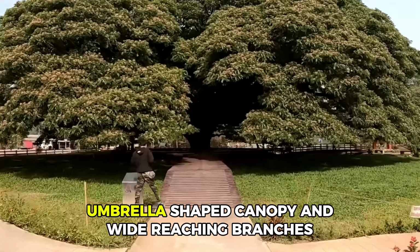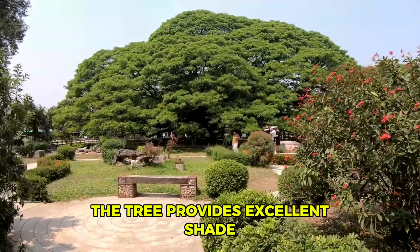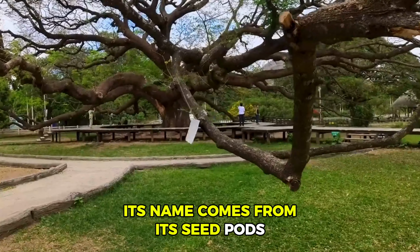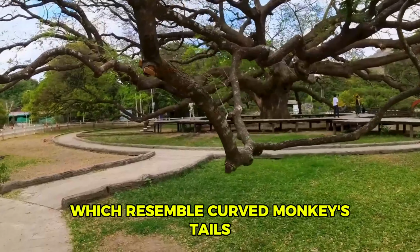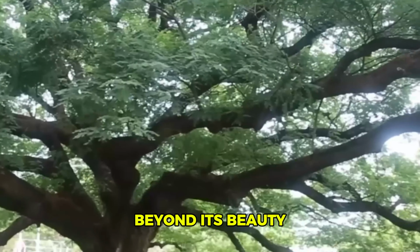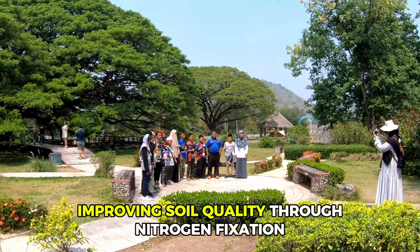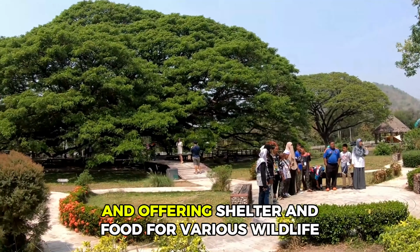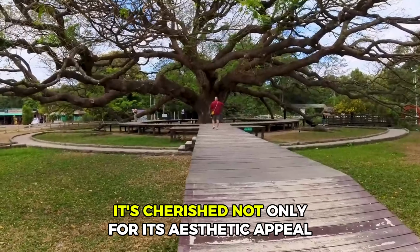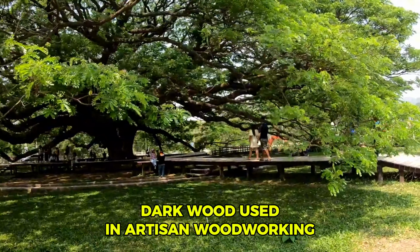Recognizable by its vast umbrella-shaped canopy and wide-reaching branches, the tree provides excellent shade and is a favorite in parks and open landscapes. Its name comes from its seed pods, which resemble curved monkeys' tails and contain a sweet, edible pulp enjoyed by animals. Beyond its beauty, the monkey pod tree plays an important ecological role, improving soil quality through nitrogen fixation and offering shelter and food for various wildlife. In the U.S., particularly in Hawaii, it's cherished not only for its aesthetic appeal, but also for the rich, dark wood used in artisan woodworking.